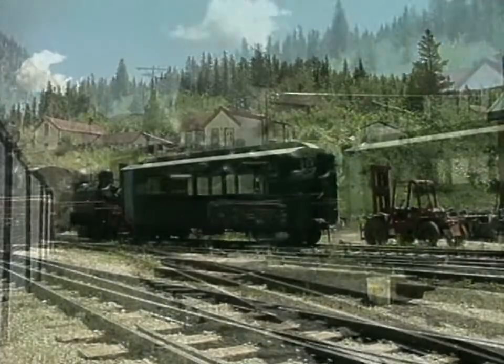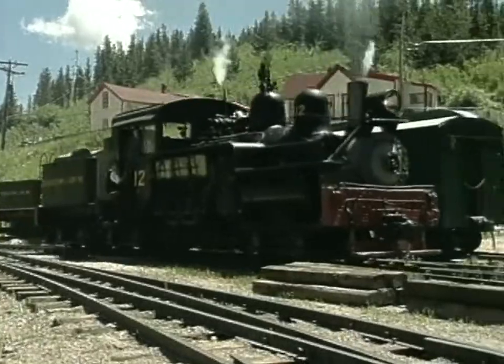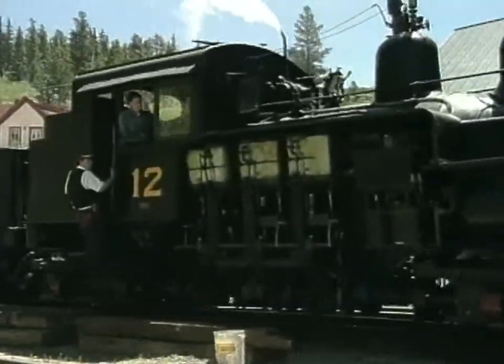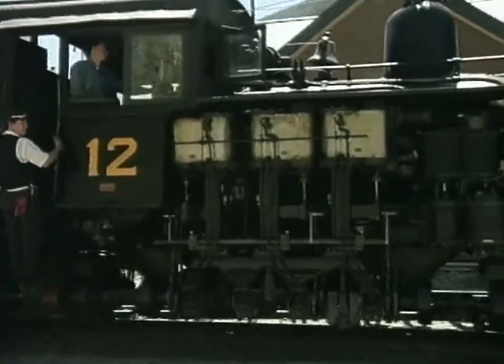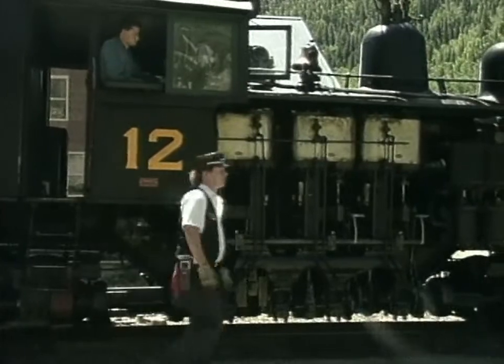Today, locomotive number 12, a 3-truck shay-geared locomotive built by Lima for the West Side Lumber Company in California, is doing the honors. Two other shays from West Side Lumber and a pair of consolidations from Central America also see occasional use.